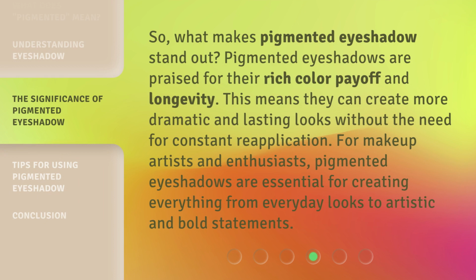So, what makes pigmented eyeshadow stand out? Pigmented eyeshadows are praised for their rich color payoff and longevity. This means they can create more dramatic and lasting looks without the need for constant reapplication. For makeup artists and enthusiasts, pigmented eyeshadows are essential for creating everything from everyday looks to artistic and bold statements.